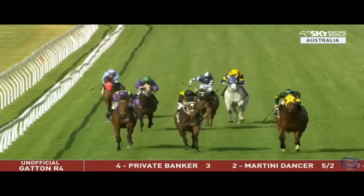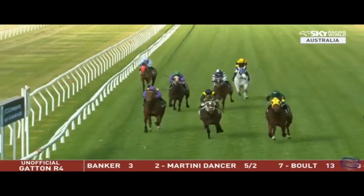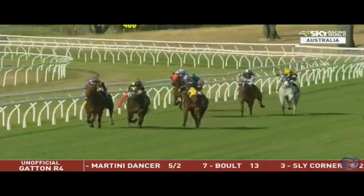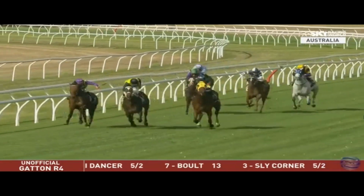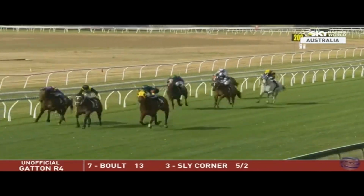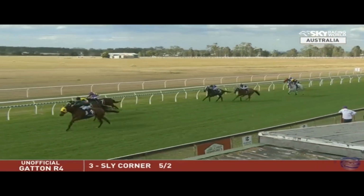Absolutely, Kian. The back markers never got warm there, did they? The on-pace trio ran the trifecta, but Private Banker came from just off their backs. Damien Thornton had to fight a long way to get this horse to drop his head, but he finally did, and he had enough up his sleeve to run them down late. Martini Dancer, brave. Boult, really brave. Wait till they find a 2,000-metre race for him, and Sly Corner was one of those 4 that were completely outpaced today in what was basically a sit sprint.